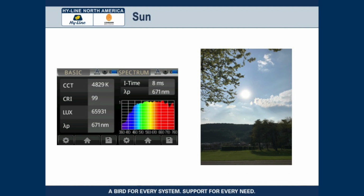And then we have the difference between sun and shade, and I just wanted to show that to you. This is a snapshot from one of our spectrometers, and this is in lux, but in foot candles it would roughly be about 6,500 foot candles of light. So it's really bright outside, and this is in the afternoon, so it gets over 10,000 foot candles outside. For any of you who have outside chicken houses or houses that have windows in them, sunlight is a lot brighter than the 1 to 2 foot candles we normally operate in our chicken houses. And you can see that's that nice full spectrum.